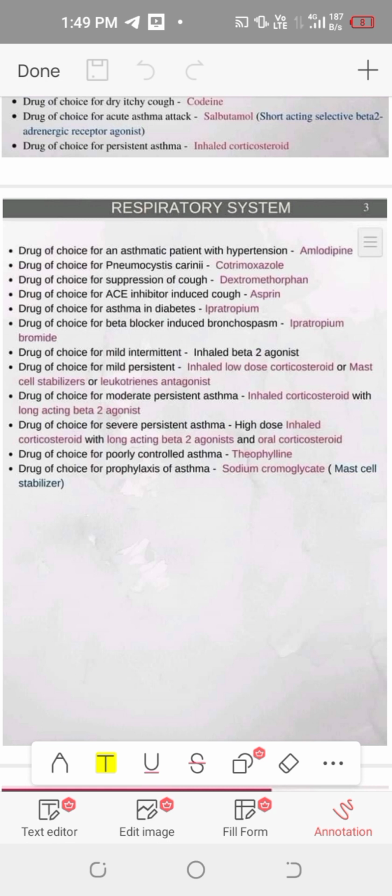Drug of choice for mild persistent, inhaled low dose corticosteroid, or we can use mast cell stabilizers or leukotriene antagonists. Drug of choice for moderate persistent asthma, inhaled corticosteroid with long acting beta 2 agonist. Drug of choice for severe persistent asthma, high dose inhaled corticosteroid with long acting beta 2 agonist and oral corticosteroids. Drug of choice for poorly controlled asthma, theophylline. Drug of choice for prophylaxis of asthma, sodium cromoglycate, it is mast cell stabilizer.